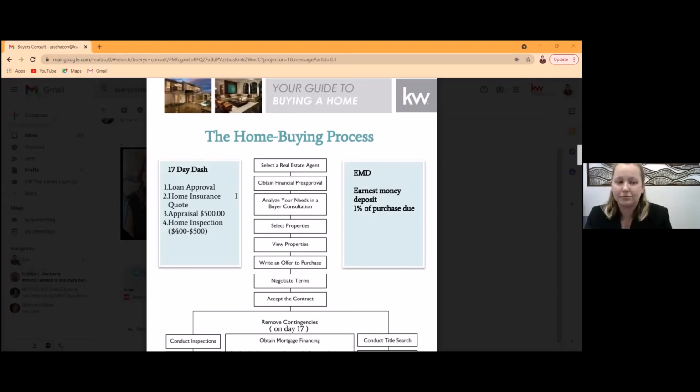And people see, oh, I'm paying my loan, whatever. No, that's your money. That's your equity that you're earning. Okay, so that's really important. So the appraisal is mandatory, a third-party person that comes in, all right?